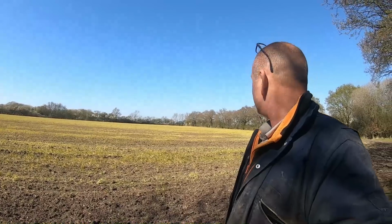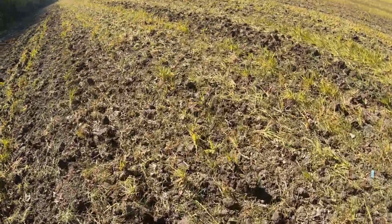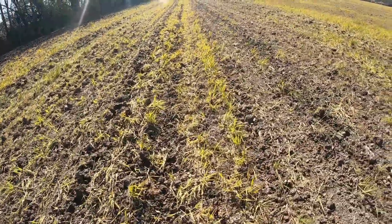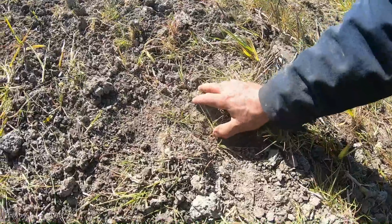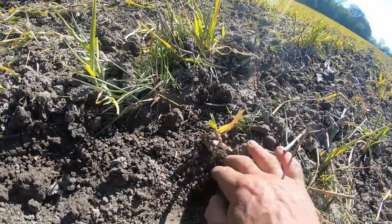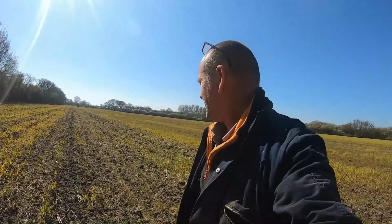Right. Yeah, I think it'll be okay. It's a little bit in lines where it's cultivated well or cultivated badly, because there's not a lot of moisture though. Yeah, there's its little trough. And there's the seed. I think by the time we've got rollers over it, it'll be fine. Let's take the chance.